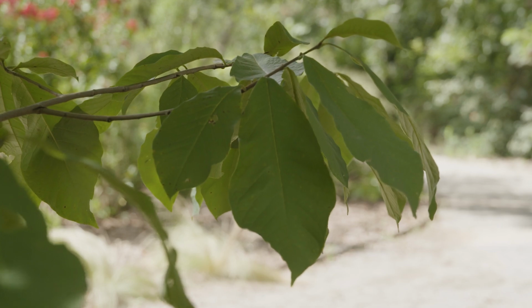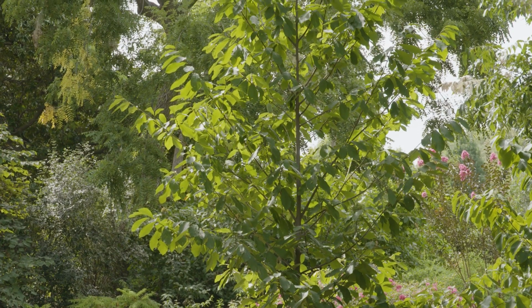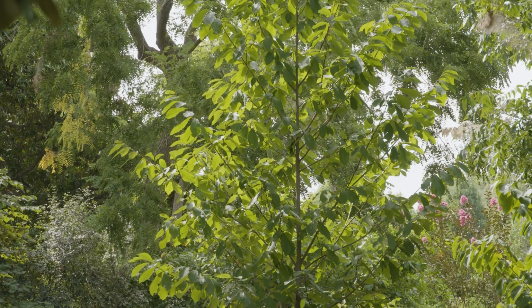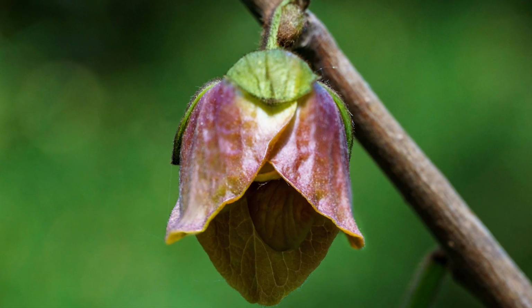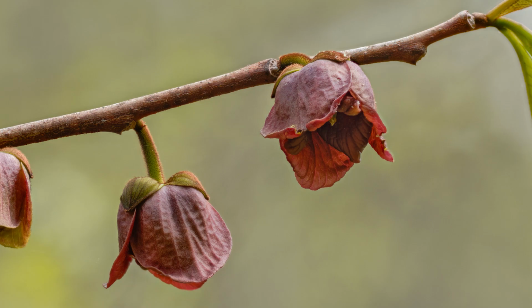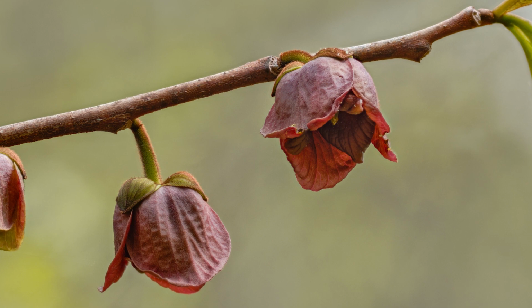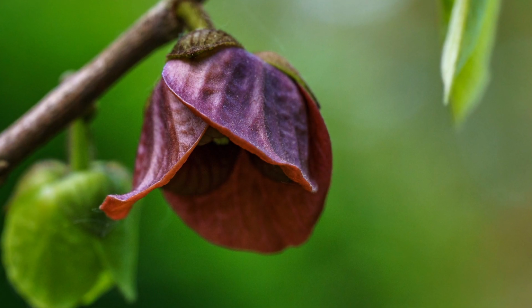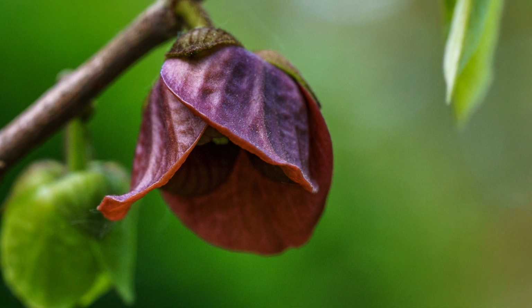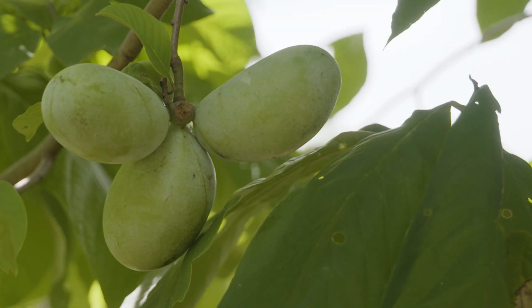Now it will reach a height of about 25 feet, and so you want to make sure to give it plenty of room. And again, those fruit come from the flowers that are born earlier on in the spring, and they're sort of a burgundy, kind of a brownish color. They almost look like bells that are hanging in the tree. You might not really notice them because they're only about an inch in diameter. Now once those flowers are pollinated, then they will bear these fruits later on in the end of summertime.